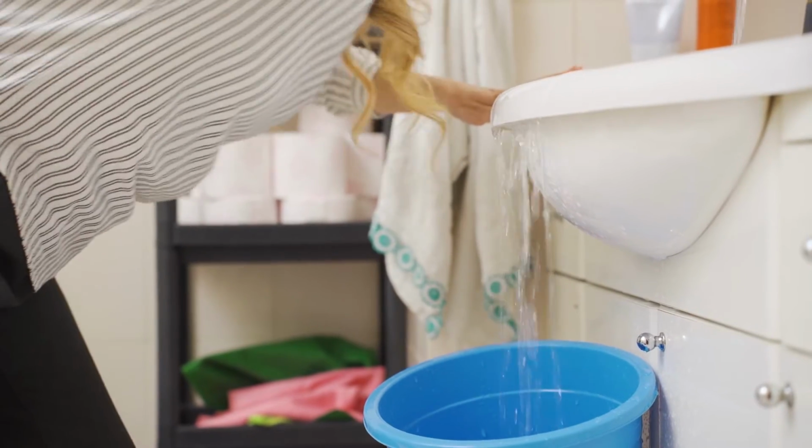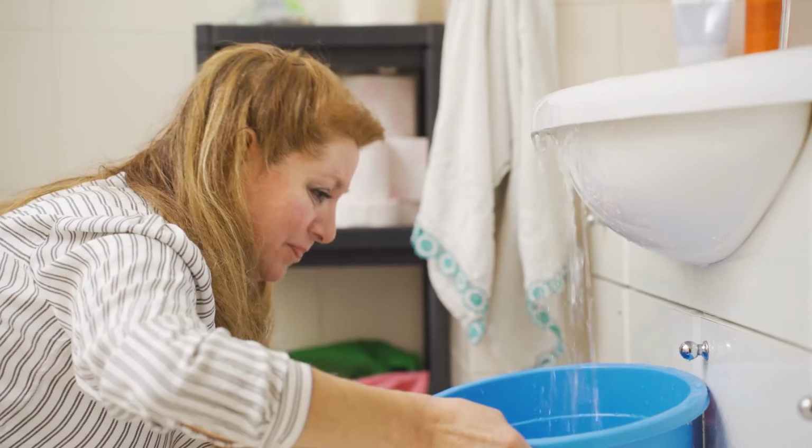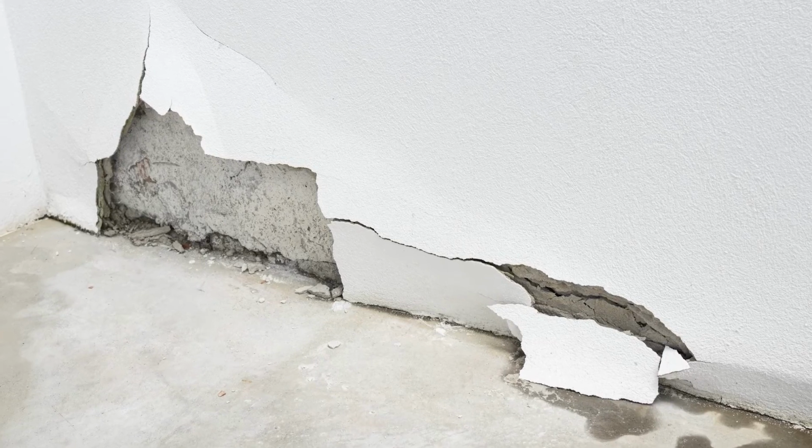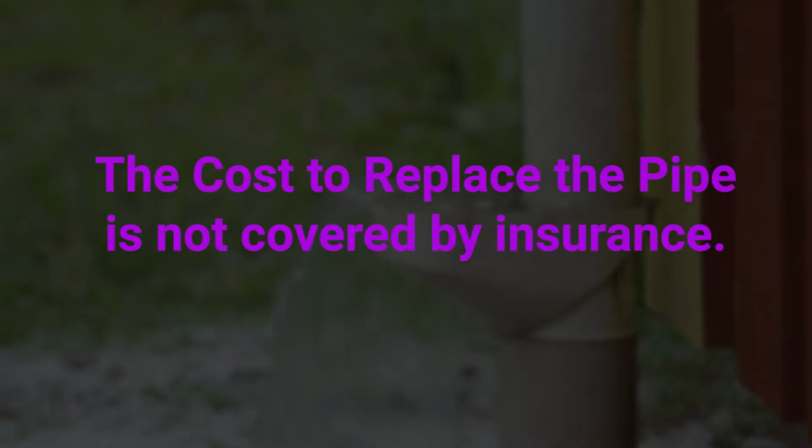Water is one of the biggest claims there is besides wind and hail. Keep in mind, the policy covers damage to your structure. It does not provide coverage if you had a pipe that breaks just because it got old. The cost to bring in a plumber and replace the pipe is not covered under the insurance policy. The damage to your structure could be covered. So that's kind of what water backup and water coverage, and then the service line.